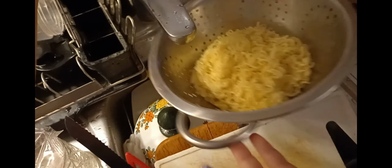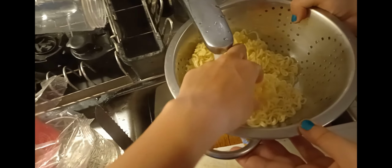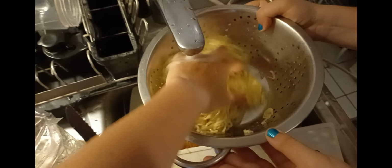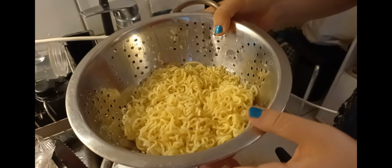So now we are going to put cold water on them and shake them. Now we're stirring the noodles. Stir the noodles as you never stirred them before. I think now they're cold enough and now we can put them into the salad. You can put this one under it. Let's get it over.